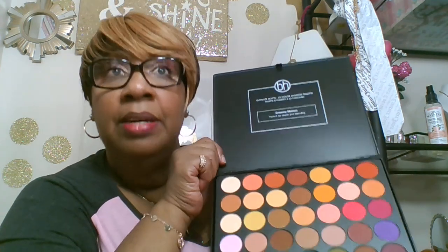Okay. What upset me about BH Cosmetics and this gorgeous, beautiful palette is, wait till y'all see what upset me. No freaking mirror. In this gorgeous, beautiful palette, no mirror. Look at this. No mirror. But can you see the colors in this baby?